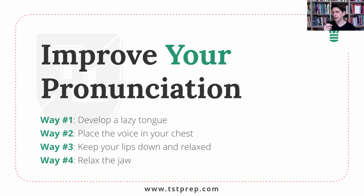So in British English, my tongue is flicked. Betty bought a bit of better butter. But in American English, the tongue is a little bit lazier. So we don't flick the tongue.